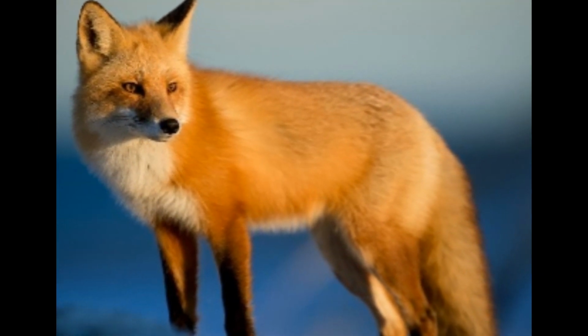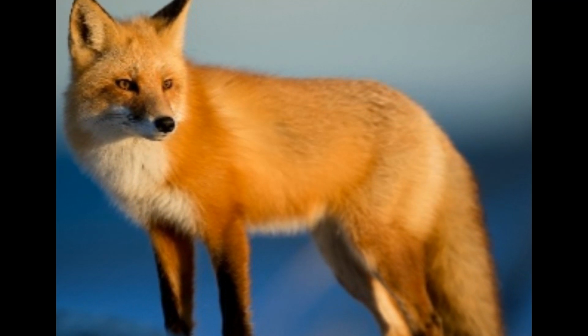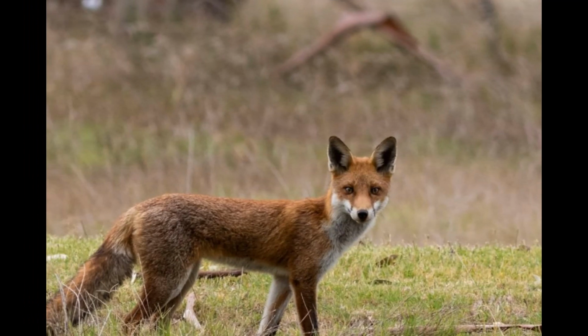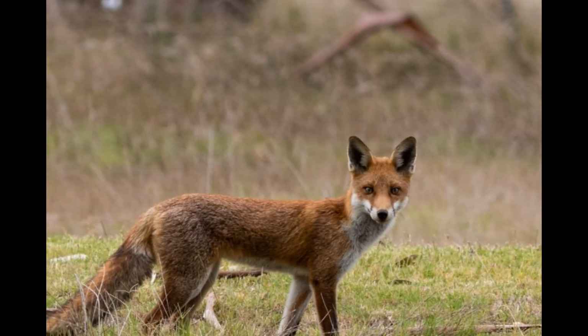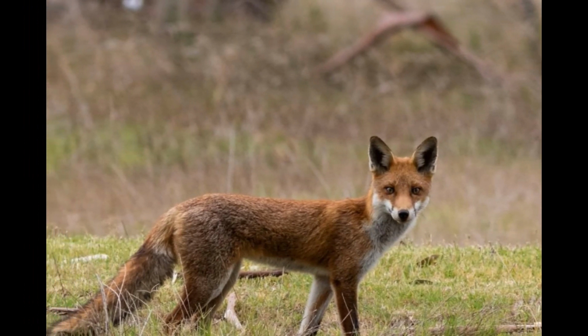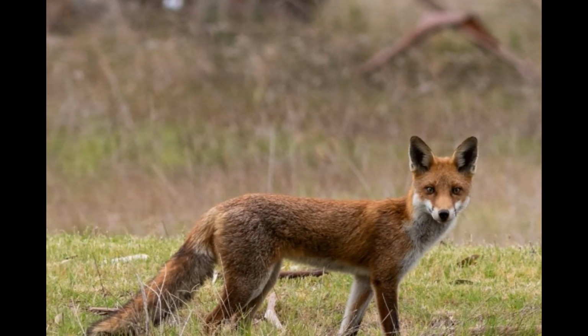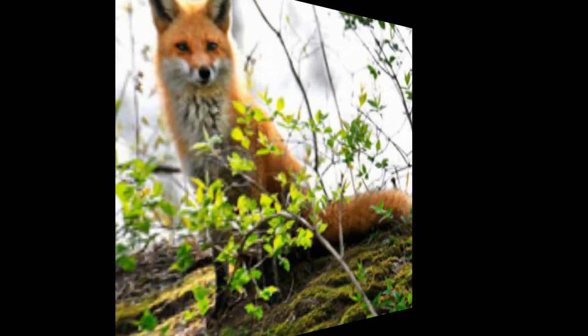They are generally solitary animals. They establish territories, and each adult fox typically has its own territory. The size of these territories can vary widely but is typically several square miles. Foxes are territorial and will defend their territories against intruders.